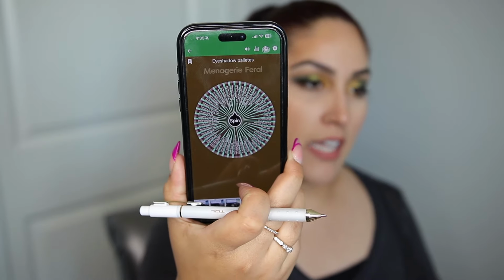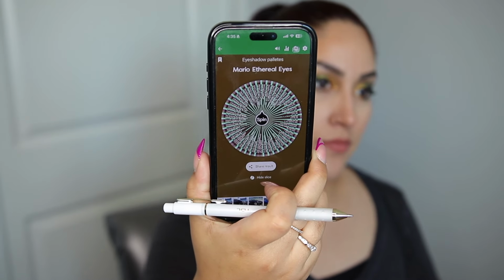I forgot to push hide slice, dang it. Mario Ethereal Eyes. I think this one was already done. Let's see, Mario, where are you at? Mario Master Mats. Mario Ethereal Eyes. Okay, doesn't look like I've used it yet. So Mario Ethereal Eyes. I don't have it written down, so I guess not.